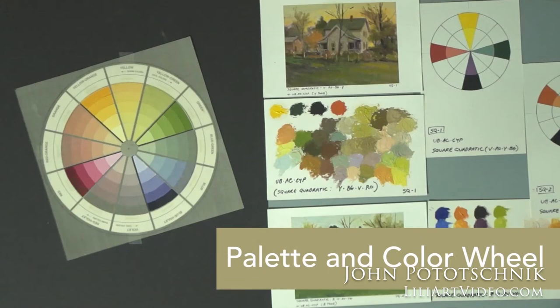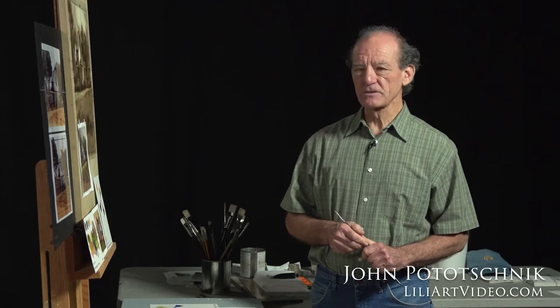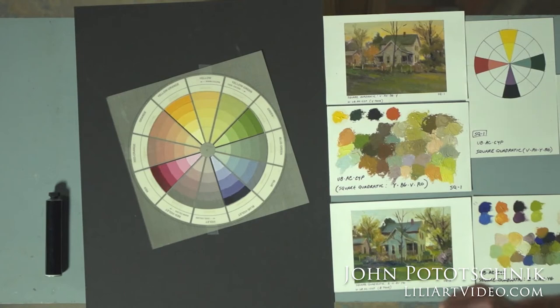As I mentioned earlier, we're going to be doing an extensive instructional video later on just about color, but I wanted to explain a little bit today before I actually start applying color to my monochromatic block-in that I did yesterday. I want to talk to you about the palette that I've chosen for this particular demonstration. Over here, we see the color wheel, which I think is valuable for each of you to do: mix your own color wheel.